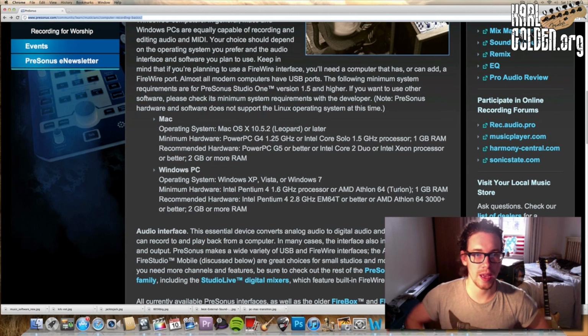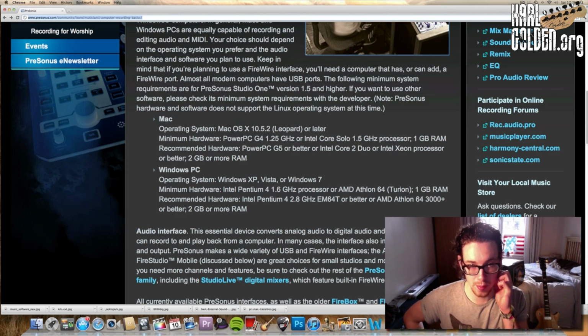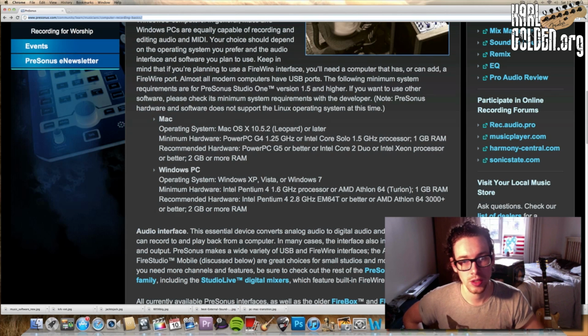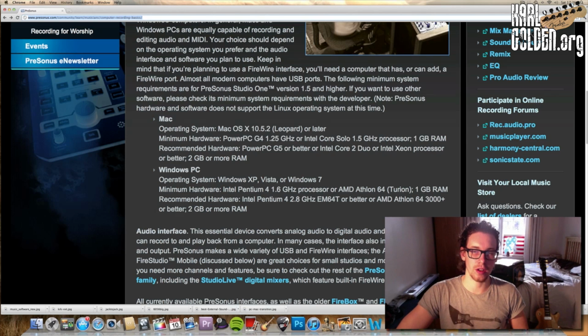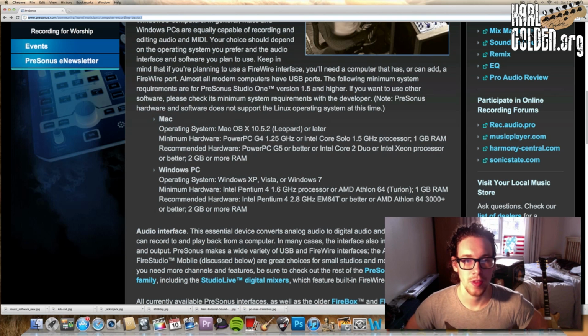So the minimal spec you'd need, you can read that yourselves. Operating system for a Mac, Mac OS, Leopard or later. I have personally Lion. So you need at least a 1.2 gigahertz processor. Obviously the higher the better, because you'll be able to cope with more. And higher RAM better, because I've found that with Logic, for me, if I have quite a lot of tracks going at once, it will freak out a bit. So if you're dealing with a big band, you've got loads of instruments going, your computer needs to have lots of RAM. So the higher the RAM, the better.